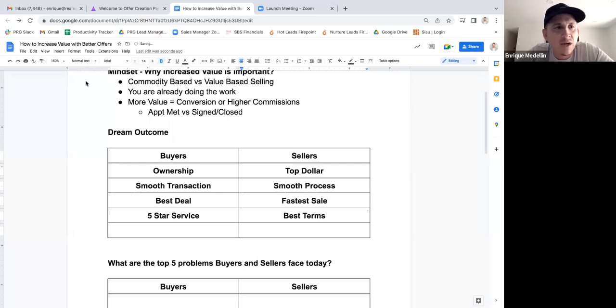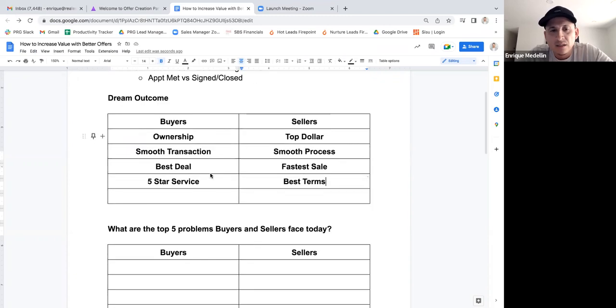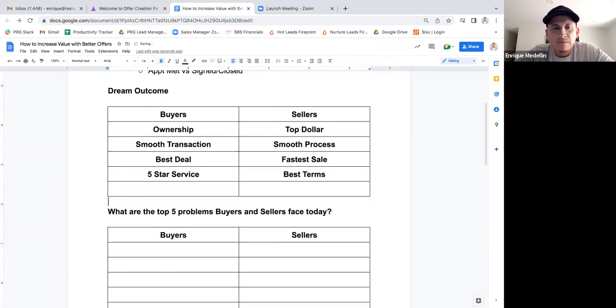Best terms, right? It pretty much all kind of boils down around that, right? Best terms, the fastest sale, the smoothest process, best service, right? Smooth process and good service is kind of hand in hand. And the most money.